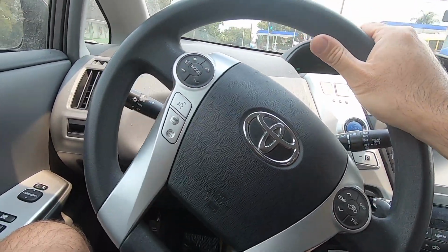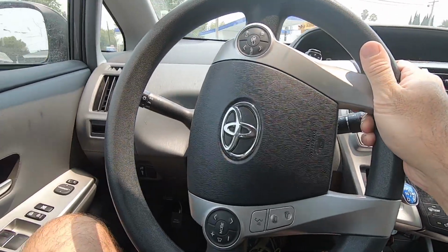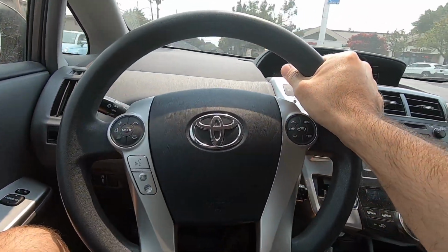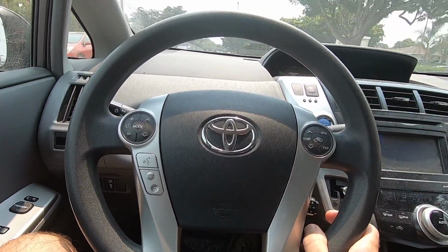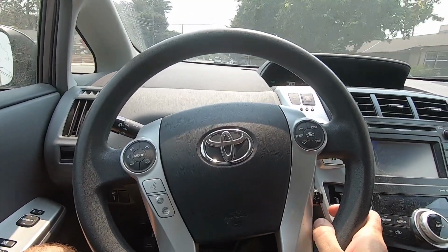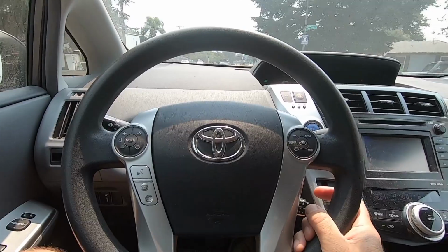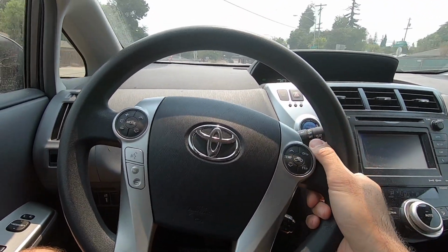Now, the big complaint that most people have, and I've actually had conversations with people that drive more powerful cars, is that people that drive the Prius drive too slow. It's too slow. It doesn't have enough power. I don't think that's really the case. In my experience, the people that drive slow just drive slow regardless of the car that they're in.